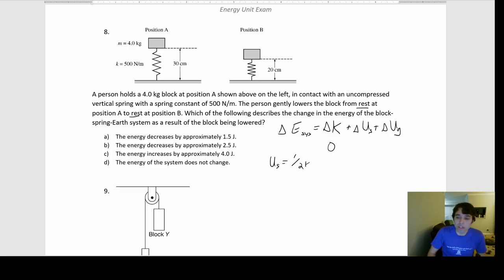Spring potential energy is 1/2 k x squared. Our k was 500. X, now here's the tricky part. Make sure you got your units in play. These are in centimeters. We must be in meters. From 30 centimeters, it compressed the spring down to here. So the change here is 10 centimeters, or 0.1 meters. Don't forget to square that. So we're going to punch it in, and I'll get my calculator on my phone because it's all I got right now. So 0.1 squared is 0.01, times 500 is 5, divided by 2 is 2.5. So we gained 2.5 joules of spring potential energy.